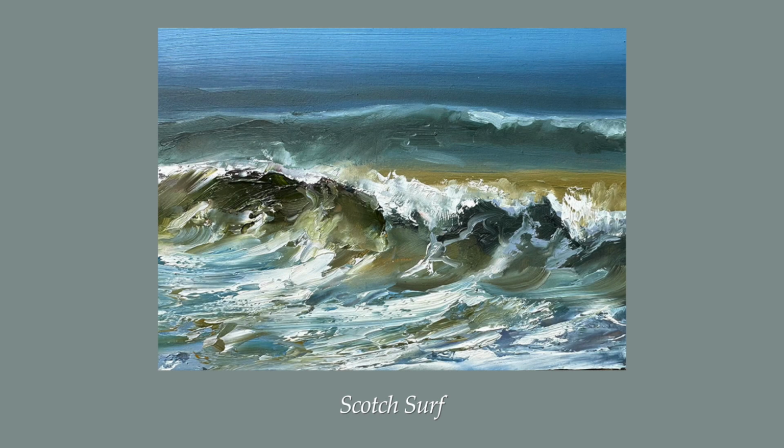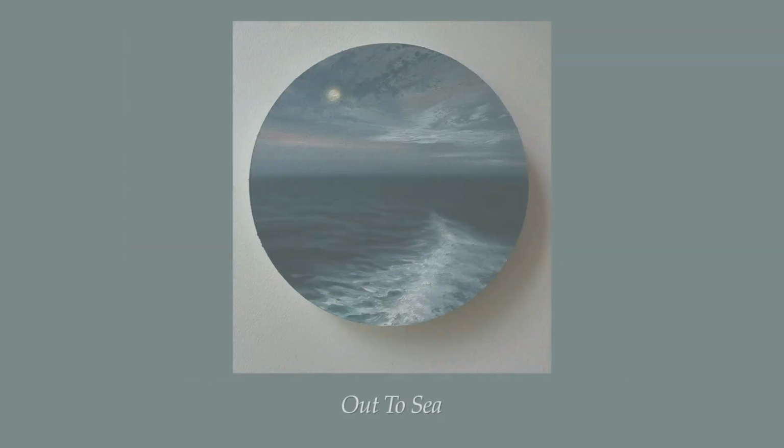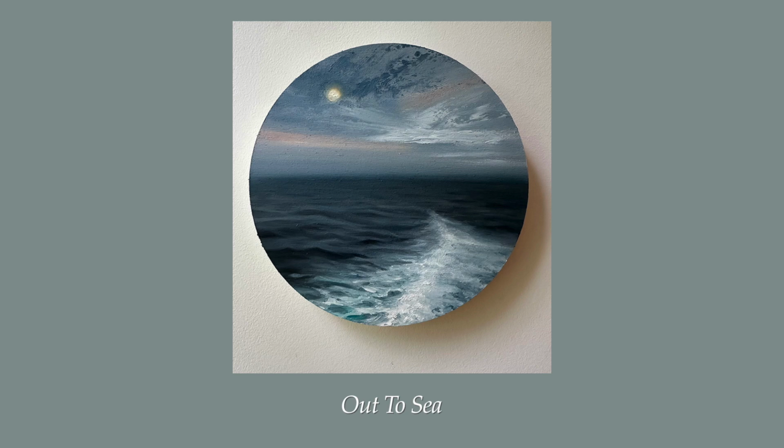Water is a favorite subject, and we are treated to a number of paintings which portray the boundaries of this land, the ocean. Bowditch is compelling in her rendering of the sea, and Out to Sea, an oil on wood 8-inch round piece, has us as viewer through a porthole on the ferry, watching as we transit in open ocean.